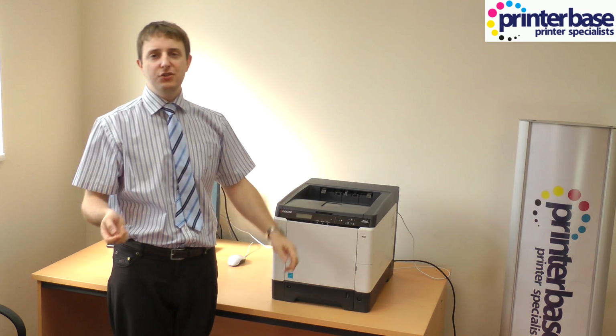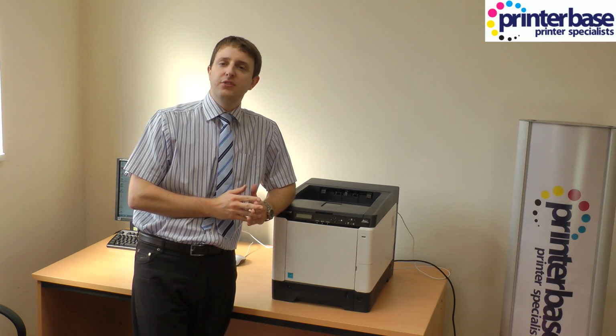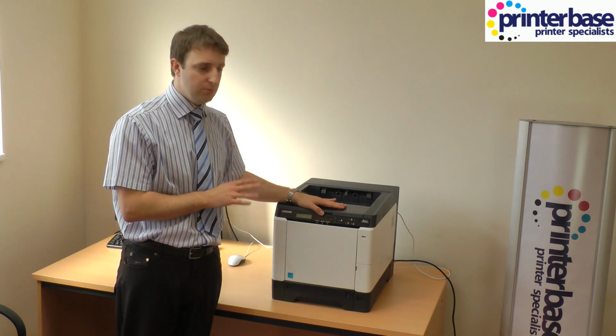Okay, hopefully that gives you an idea of the print speed you can expect from the FS-C5250DN. Don't forget the FS-C5150DN is a little bit slower. I'd now like to show you how easy it is to replace the toners inside this machine.